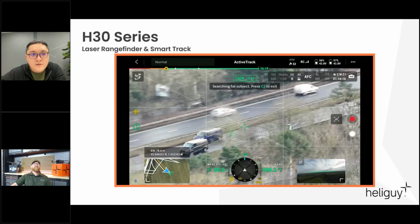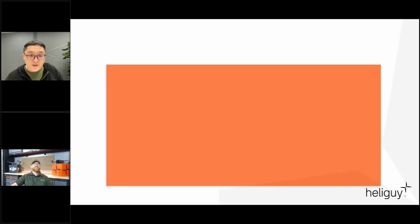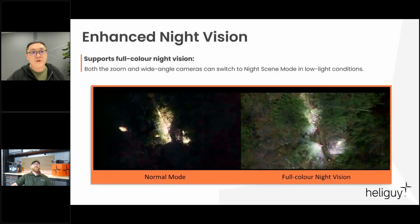Excellent. Yeah, I want to also comment on the Smart Track here. So although Smart Track is already supported since the H30 series, the computing power is much enhanced. So you can see when the car is driving, sometimes it may get blocked by some trees or other cars. And using H30T, you will find out that it can easily track back the target once it goes out from the shadows or something like that. So that's something enhanced on the H30 series.